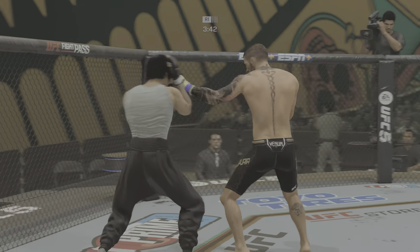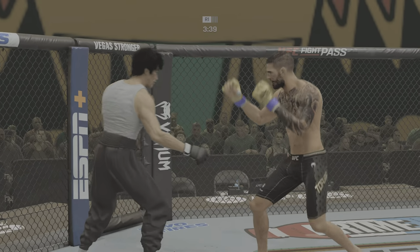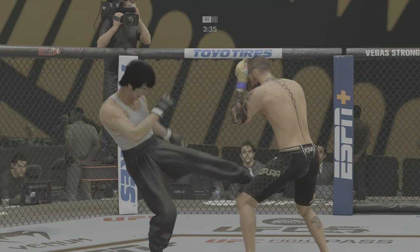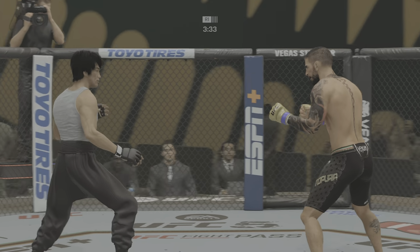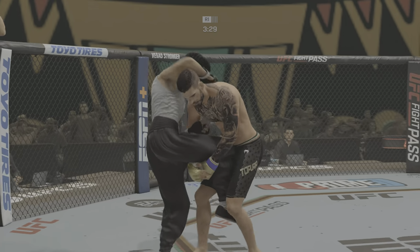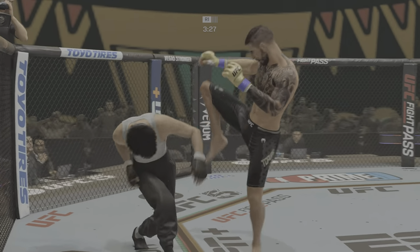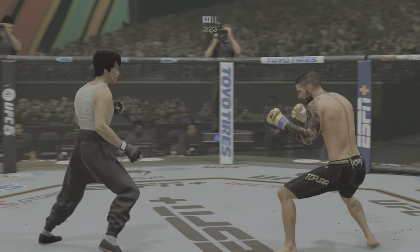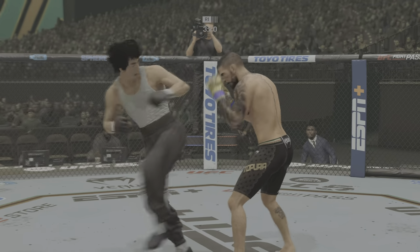Both fighters starting to open up a little bit. Caught the kick. Oh, a nice straight punch there to his opponent, and he lands it just after catching the leg. So clearly, he is starting to find his timing, not just offensively, but defensively as well. Very good read there. Stuffs the takedown, no problem. Throws a big right hand, but doesn't find its home.